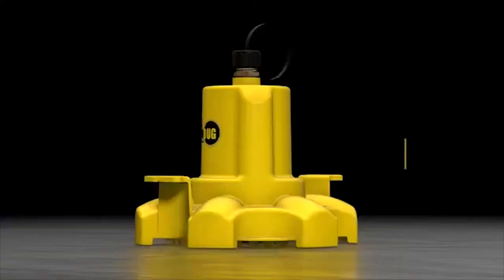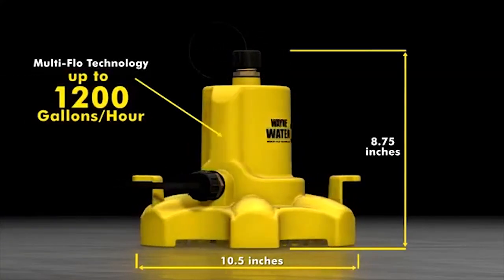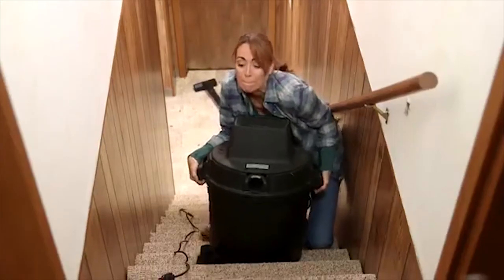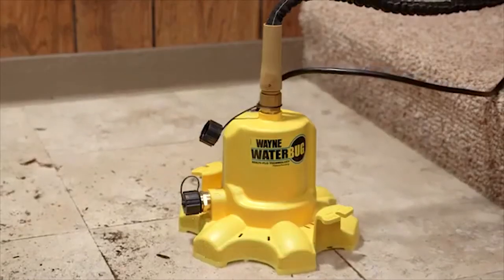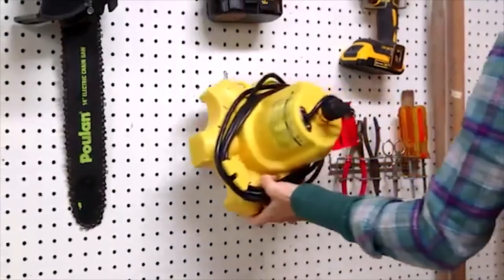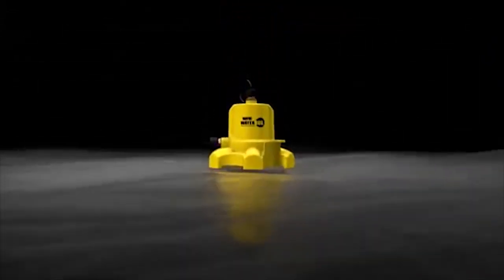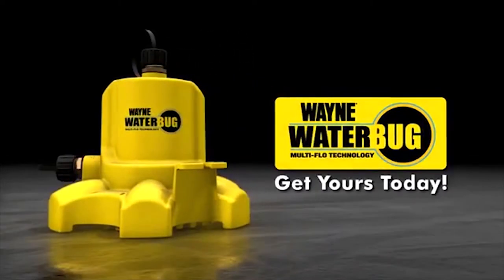Going great! It may look cute, but this tough, lightweight, go-anywhere pump can push up to 1,200 gallons per hour. That's 1,200 gallons you didn't have to carry. Even dirty, cruddy water is no match for Waterbug. Separate debris strainers filter out solids to minimize clogging and maximize pumping. It's the power tool you really need when you need one. Got water? Grab the Waterbug with multi-flow technology and pump it out the easy way.